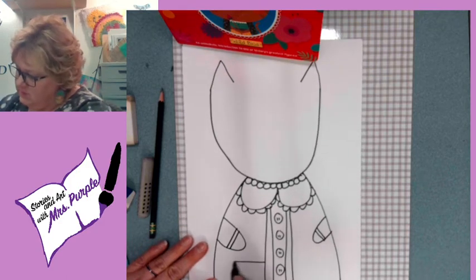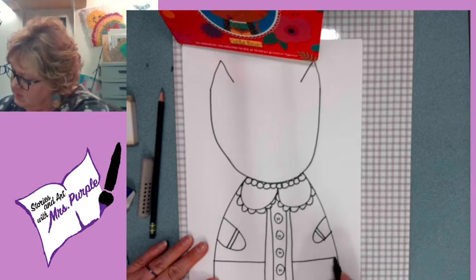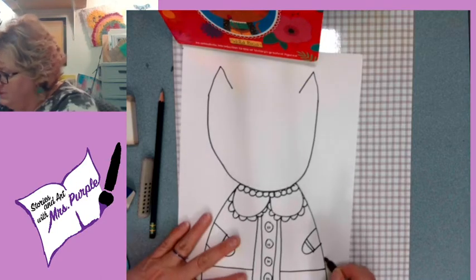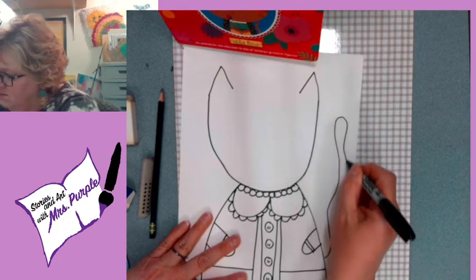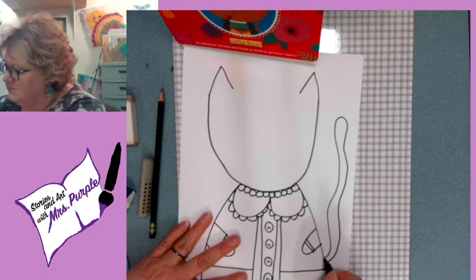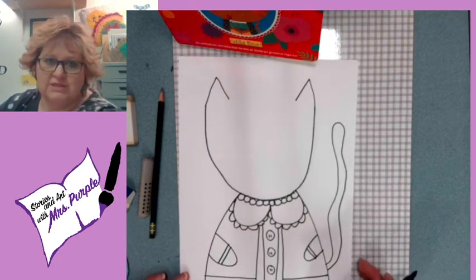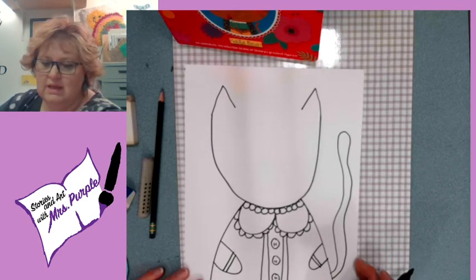And then just because I want to have something else, I'm going to do that so I can have a different design down there. All right. Now I'm going to draw her tail on the side like that. All right. Now let's go back up because it feels kind of weird that she doesn't have any eyes or anything.